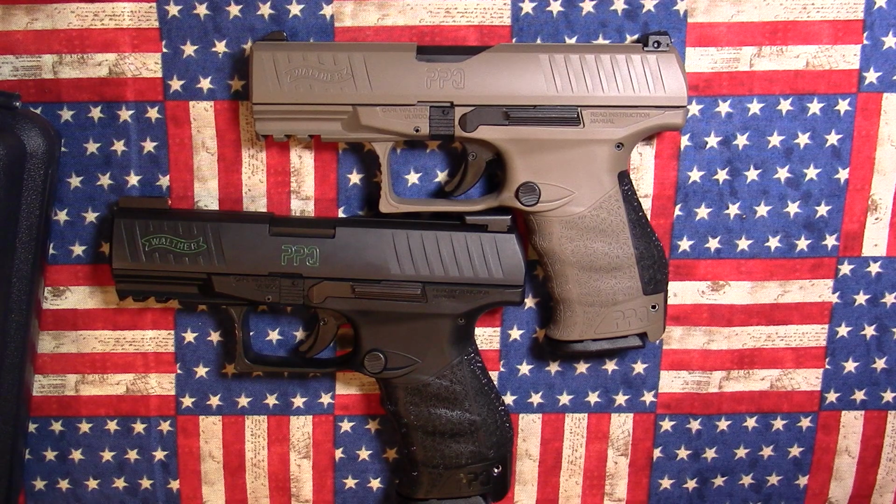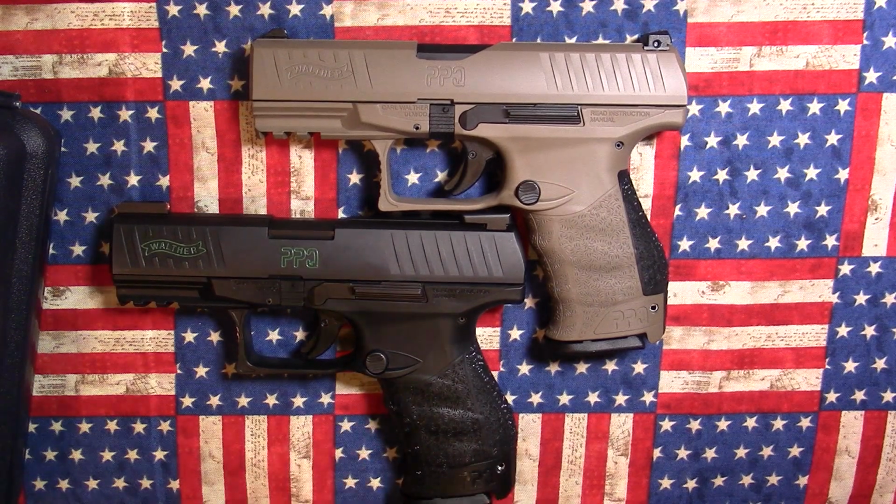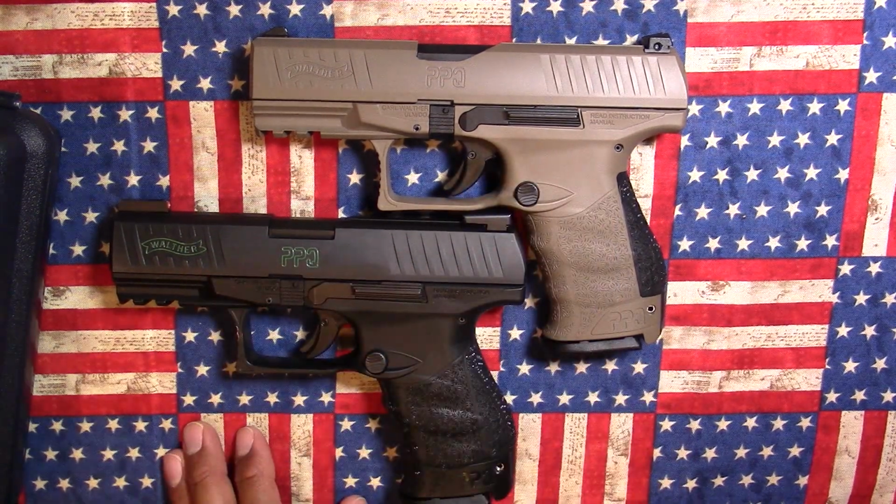I don't see myself ever buying a CCP. I've done a lot of reading on it, watched some videos on it, and looked at some of the Walther forums. Not a big fan of the CCP and what I've been hearing about it. The P99, unfortunately, I think has aged, and I think it was a great pistol, and it'd be nice to see them redesign it a little bit. But when I was going to upgrade, I was definitely going to be upgrading to another PPQ.